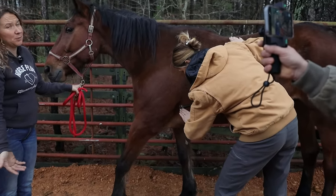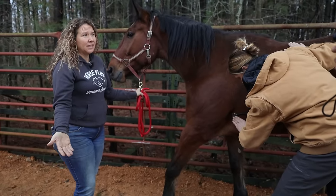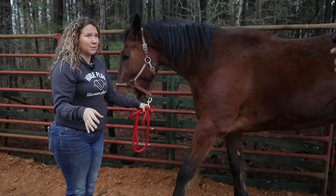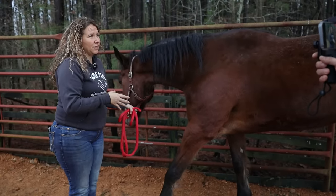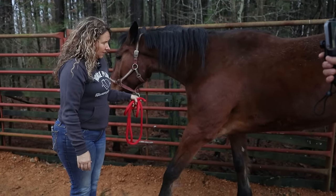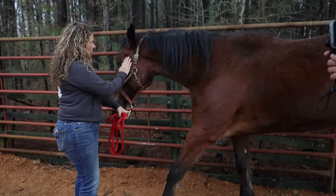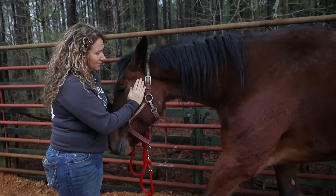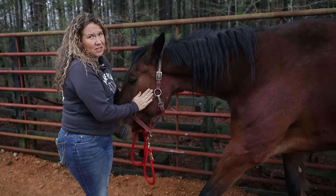But we're thankful we were able to intercept him from the auction, and this is why your donations are so important. This load of horses cost nearly $10,000 just to purchase them. And it's crucial that we are able to save horses like this. He's super sweet. At first he didn't want to be caught, he didn't want anything, and now he's not sedated, he's just loving the chance to be loved.